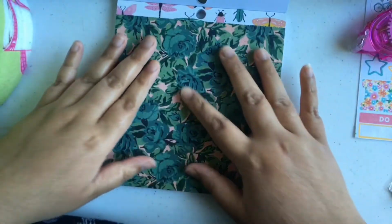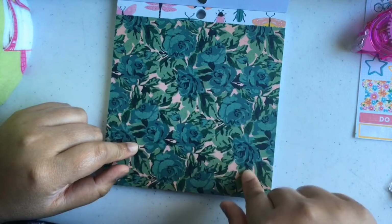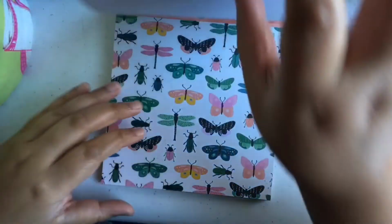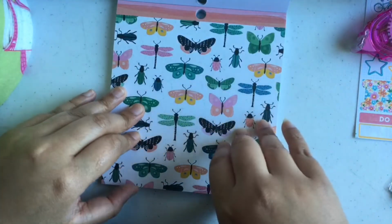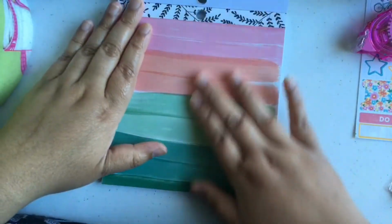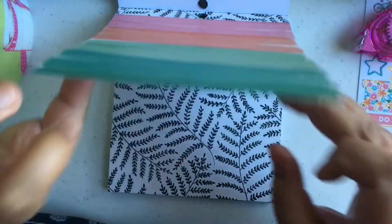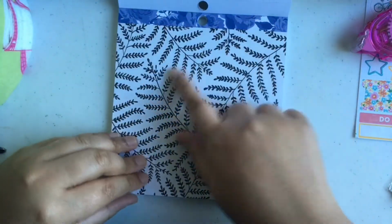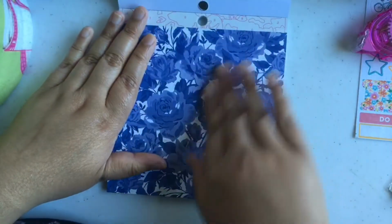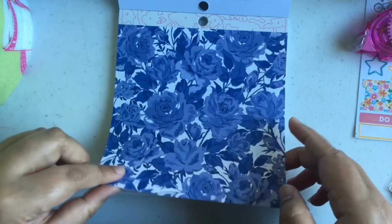This one I kind of don't really like that much. I do like the pink background, but there's too much green for me. I don't like too much green. The bugs, I don't think I'm going to use that at all. I love this watercolor paintbrush paper here. Here's some black and white ferns. And this, oh, it's beautiful blue and white florals.